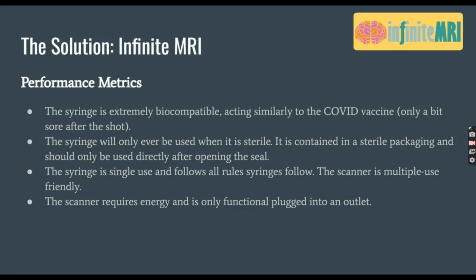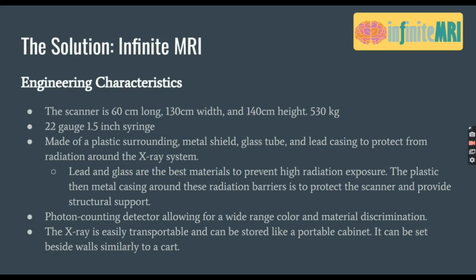The syringe will only ever be used when it's in a sterile environment, so it is contained in a sterile environment with packaging, and once that packaging is opened, it should be immediately used and then disposed of. Just like a normal syringe, it is also single use and follows all normal syringe rules, and the scanner is multiple use friendly and very movement friendly. It requires energy and should be plugged into a wall to be used.